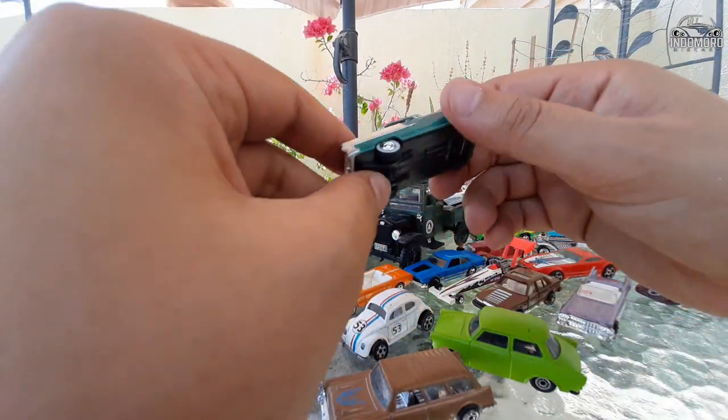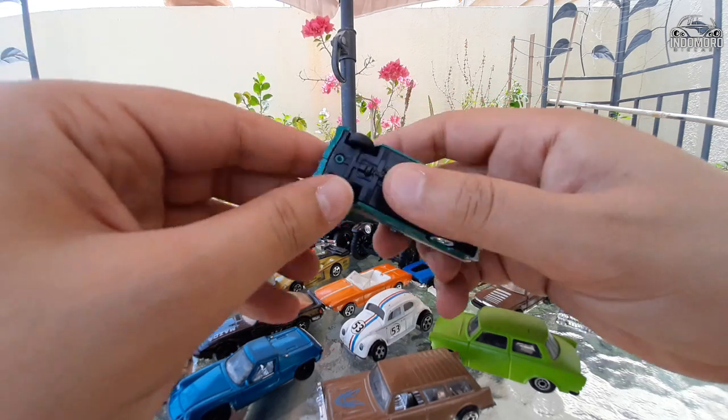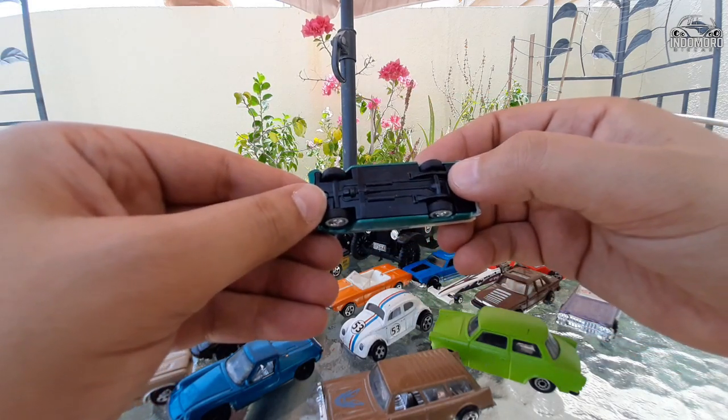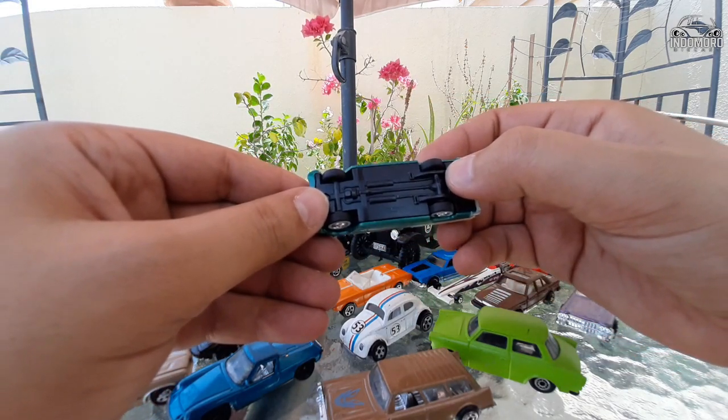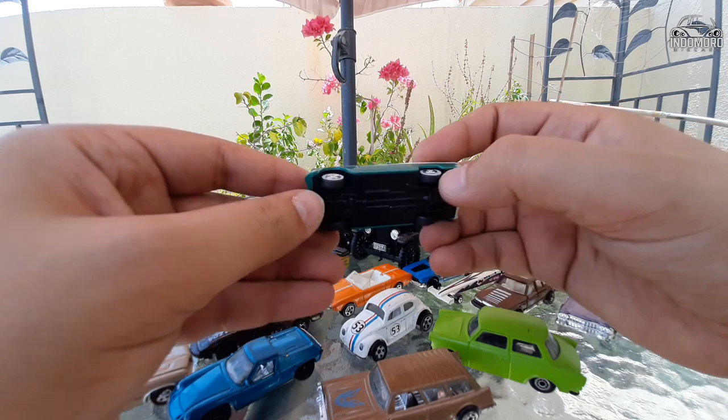Here we have the last car. The last car we have here, a high speed Chevrolet Bel Air 1955.